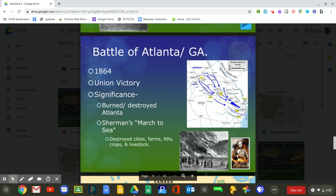In fact, Sherman, who's leading this march, is going to take those railroad rails up and set them on fire. Then he's going to twist them, and they're going to refer to those as Sherman's knots. Again, he destroyed all those railroads to hurt the South economically. After Atlanta's been taken, Sherman is going to make his march to the sea, leaving from Atlanta and going to Savannah. Along the way, he's going to destroy cities, farms, railroads, crops, and livestock. He's going to pretty much issue what we would call total war or scorched earth, destroying everything to make the South come to its knees.